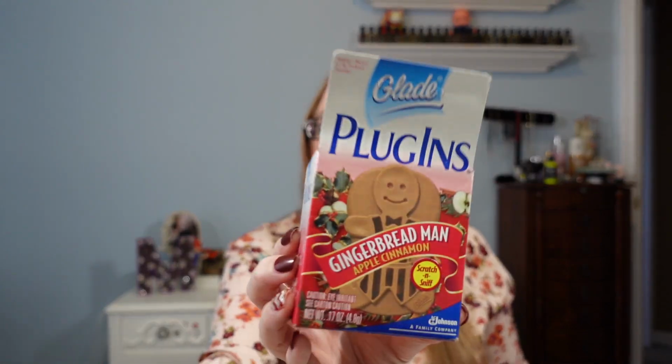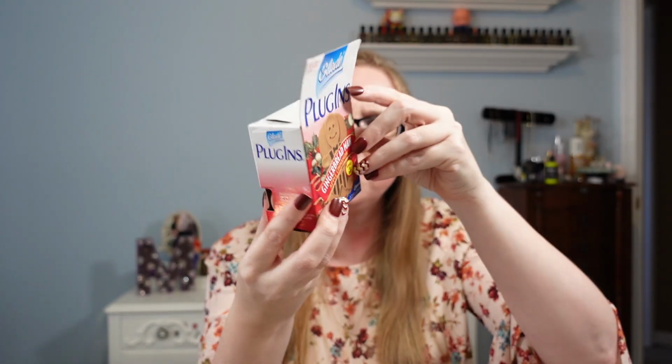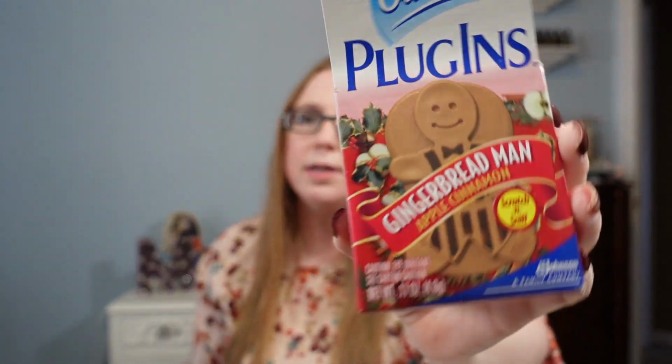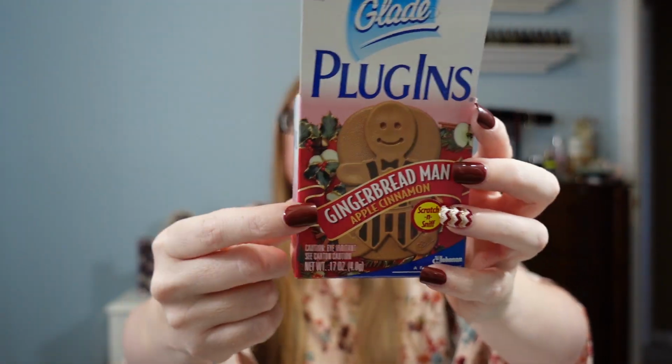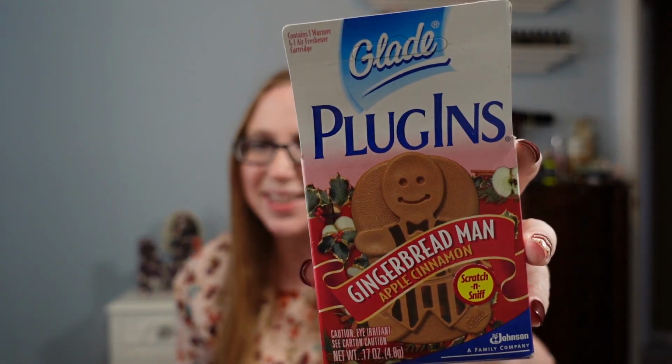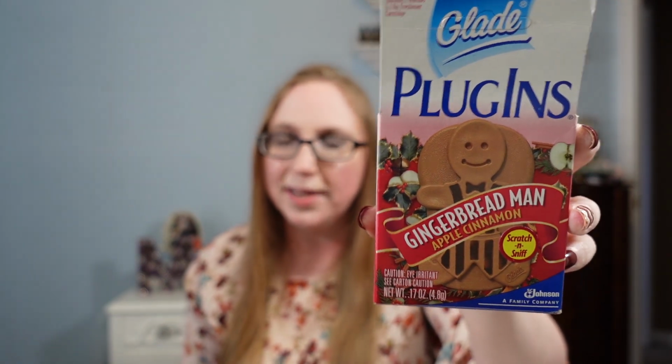So in the holiday themed room, I did find this older Glade plug-in. So this is actually from 2002. It's a gingerbread shaped Glade plug-in, and it comes with a refillable fragrance in apple cinnamon. I can smell it through the box. It smells really, really nice, and that's such a cute little Glade plug-in with the gingerbread man shape. I'm pretty sure this was $1 as well. And I put this up as a Buy It Now for $19.99. When I checked Terapeak, I saw one that sold for that.